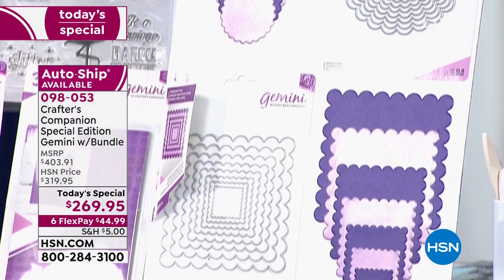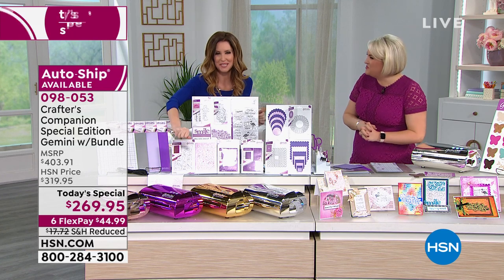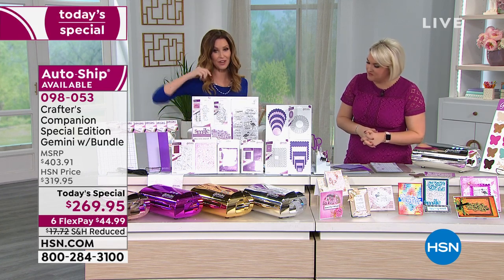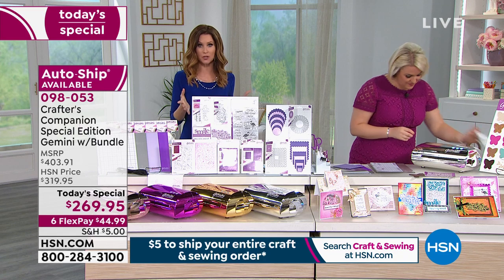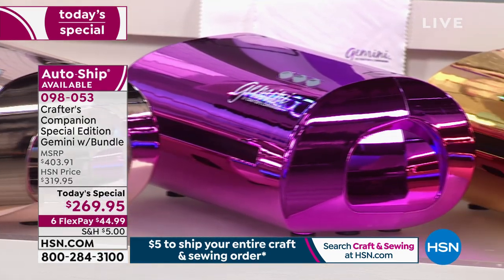You choose rose gold, purple, of course, the gorgeous color purple, kind of like a magenta purple, gold or silver, and the silver is very limited. You can choose the auto ship option, and the auto ship won't automatically send you another metallic machine, obviously.